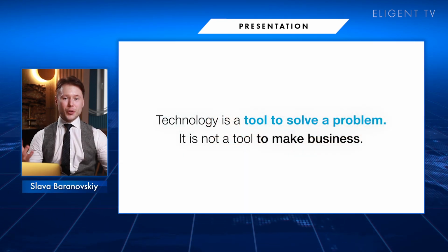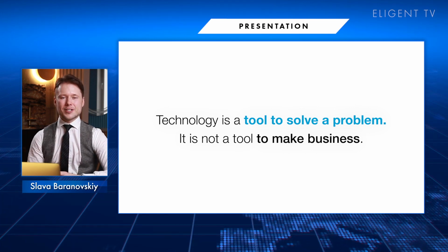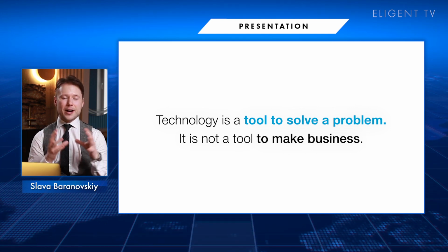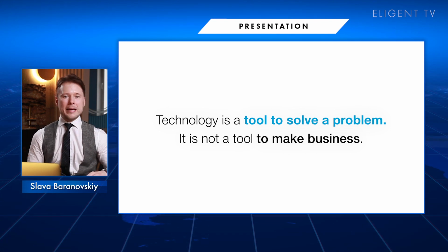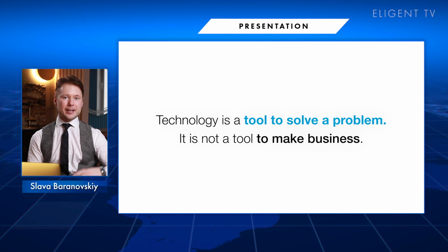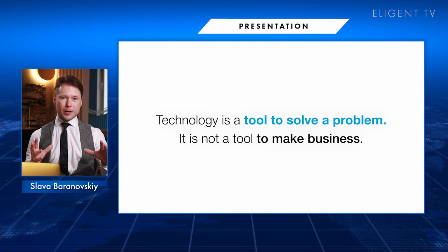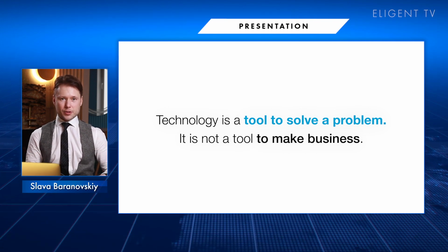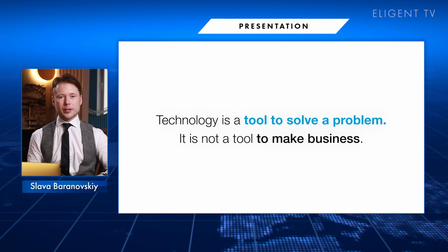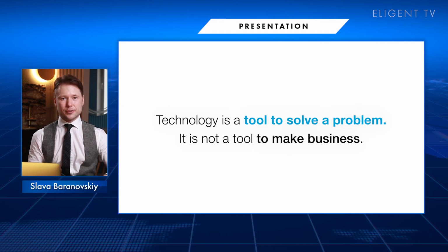And technology is a tool to solve a problem, but it's not a tool to make business. So even if you created a great, outstanding product, it's not going to be well known from day one. You still will have to make a lot of efforts in order to reach your potential customers. So please make sure that you create a real sales strategy, a real marketing strategy in order to be able to promote and sell your product successfully.